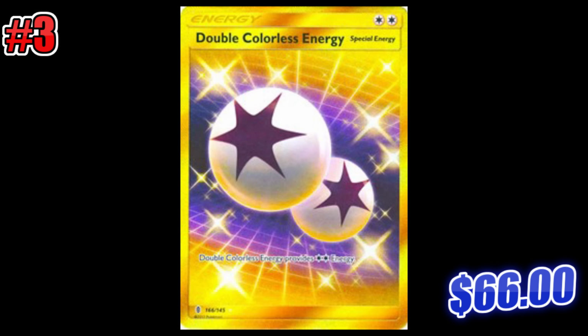It has slowly fallen as Guardians Rising is opened en masse across the world, but I expect that if you were to keep your double colorless energies for, say, a year, that price would go back to at least $100. The price of these will drop maybe a little bit longer and then start climbing once again. So we've got double colorless energy, which provides 2 colorless energy, obviously. $66 is the median market price for TCG player, and that's what you can expect to get out of your card. That's number 3. Number 2.